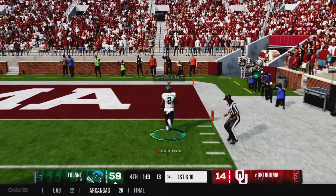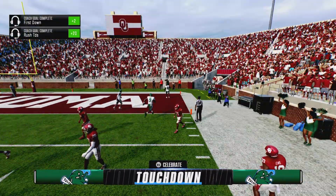Finds a crease at the 20. And we have breaking news. They score yet.